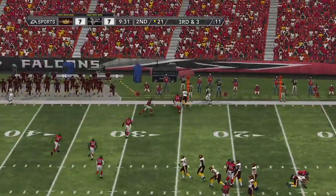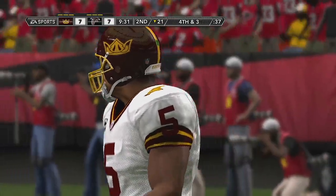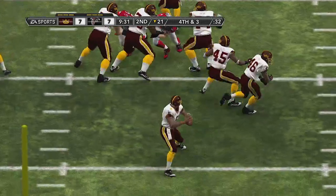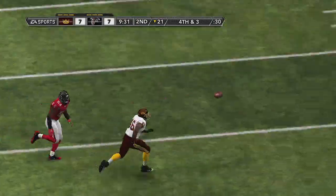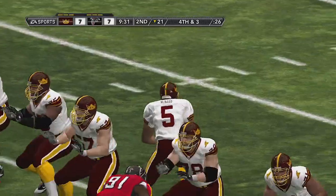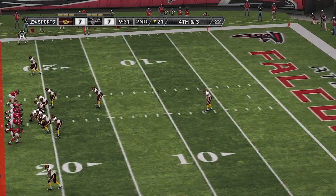Passes short right side. The defense had their number during that last series as they go three and out. Now that series just never seemed to get off the ground. Nothing they tried there seemed to work. Fourth down. The punt team is on the field looking to kick this one away.